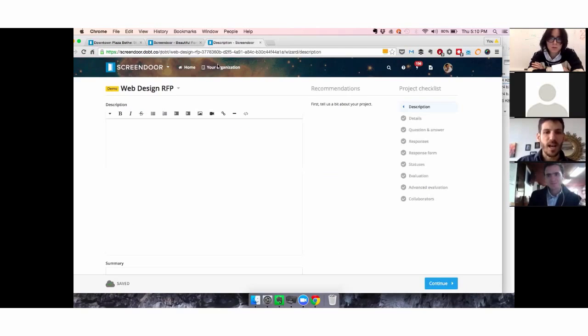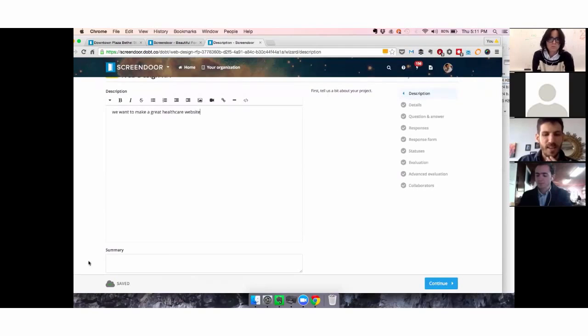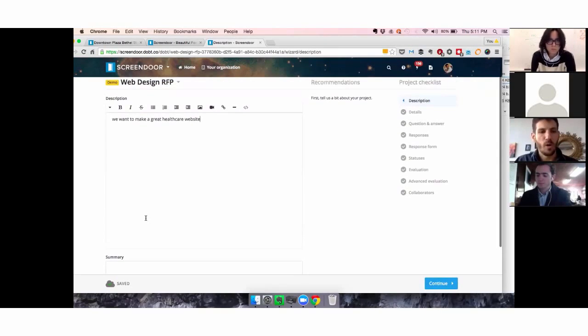So to set up the project, you go through this checklist to set up the page that you see here. Using the example project of an RFP, we want to make a great healthcare website. You have everything saving automatically as you go, and you can incorporate any sort of visual aspects that you need.